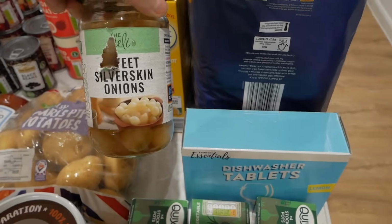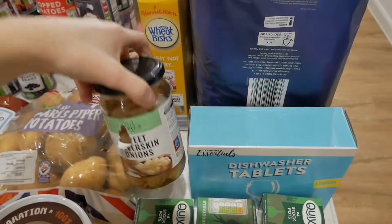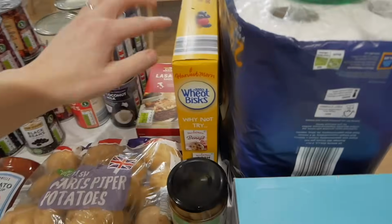I just had a real big craving for pickled onions, so I've already eaten quite a few of them. I smell, but it's yummy.